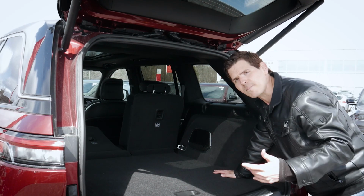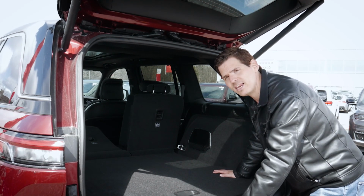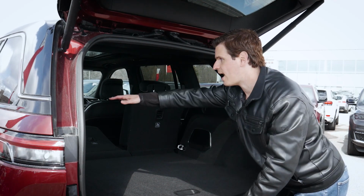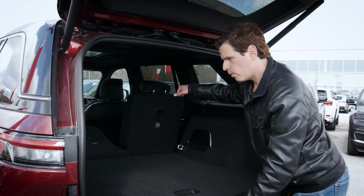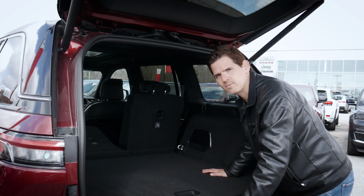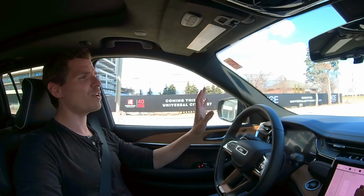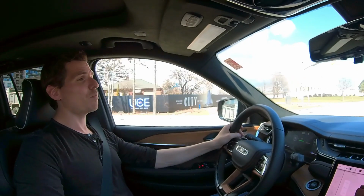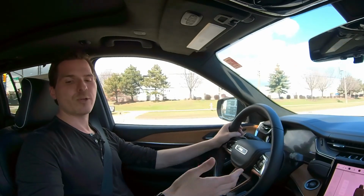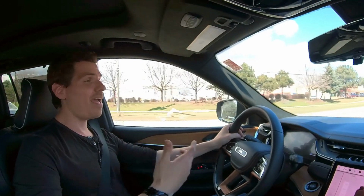And then there also is an option for a privacy shade, which again, we can either get at time of ordering from the factory or aftermarket through your dealer, but we can easily install it along the side. We just pull if we want to block any cargo that might be underneath, just for privacy concerns and things like that. Now, the Grand Cherokee in general has, well, you've got a few options. You've got the regular Grand Cherokee, or you've got what Jeep introduced last year, and that's the Grand Cherokee L.